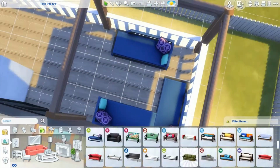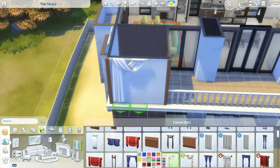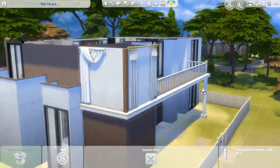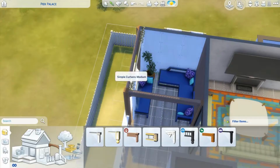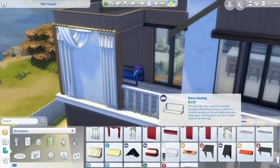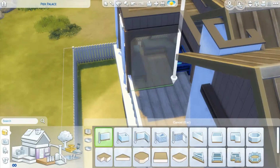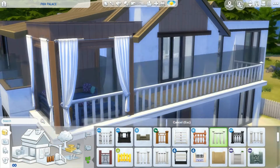Anyway, back into the build and away from my tangent, I'm creating this little cabana area outside. How I did that was I created a room and then I added these columns here, and now I'm putting up some curtains. I ended up going with the ones from the Vintage Glamour Stuff Pack just to give, like I said, that cabana feel.